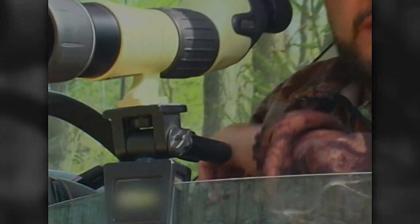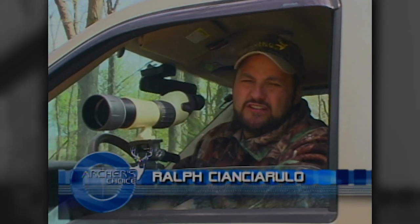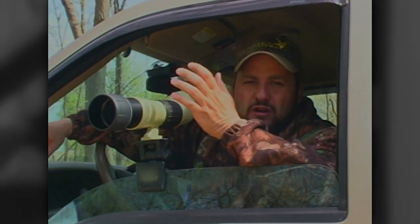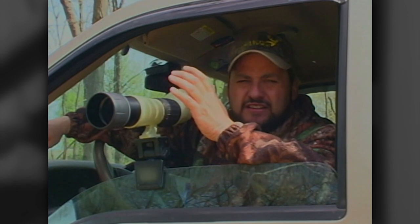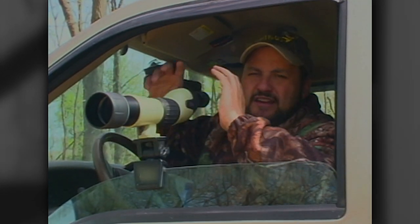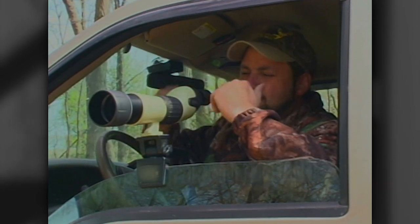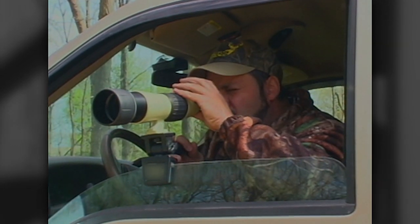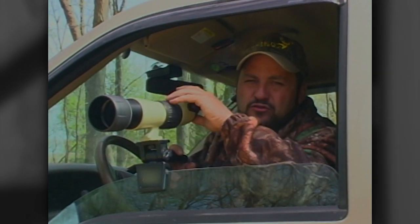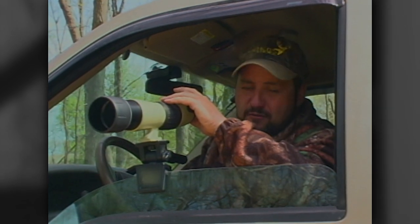Probably one of the most important things is scouting and glassing. When you get to these river bottoms, a lot of times you can get to a high vantage point. Instead of going down there and busting up everything, leaving your scent, and screwing up the area, get to a high vantage point. Maybe spend a day or two sitting there glassing, patterning these deer from their bedding to their feeding, back and forth. This way, instead of going down there contaminating the area, you learn their patterns and their movements, and that's going to make you more successful getting down in those river bottoms, putting your stand in the right place, and being there at the right time.